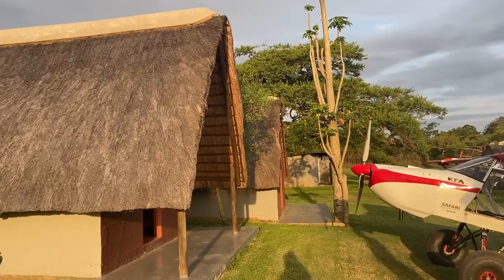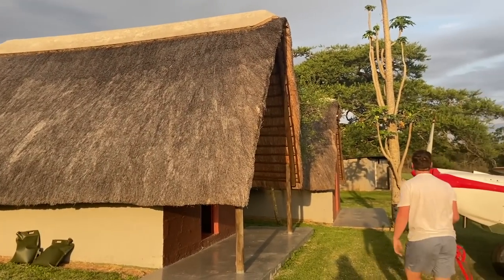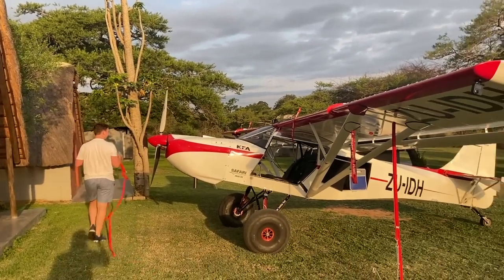Amazing. So Thomas is getting the last tie downs done, and then we're gonna make a fire and get the braai going.